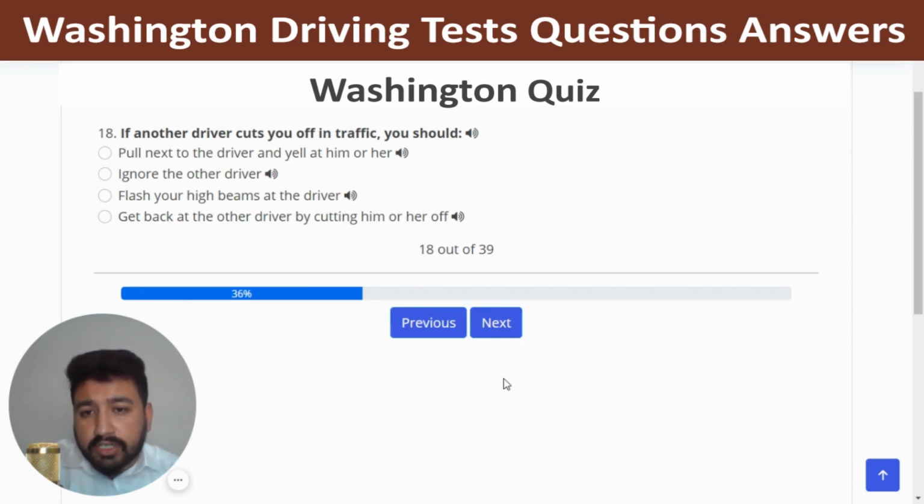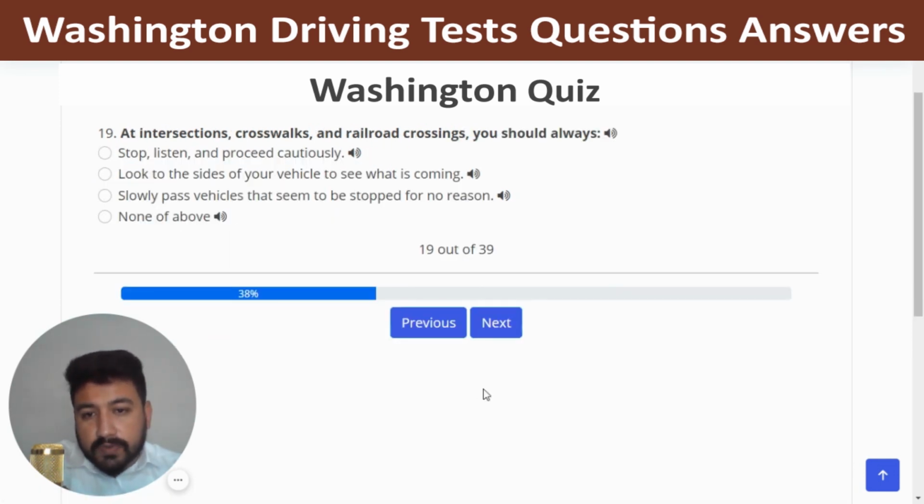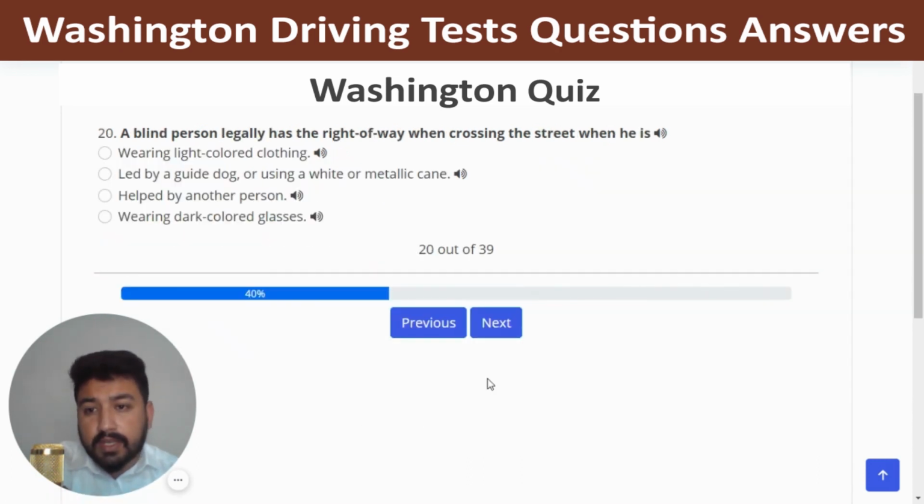If another driver cuts you off in traffic, you should. So you can choose the second option, which is ignore the other driver. Right, and next. At intersections, crosswalks, and railroad crossings, you should always. So again, second option is the right one, which is look to the side of your vehicle to see what is coming. Right? Next.